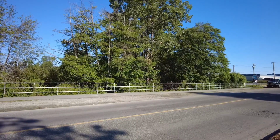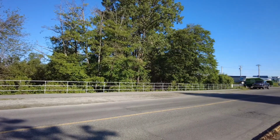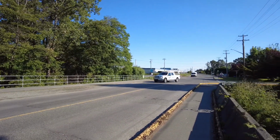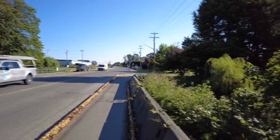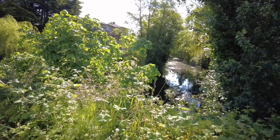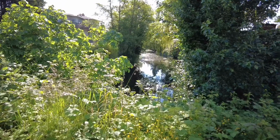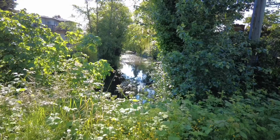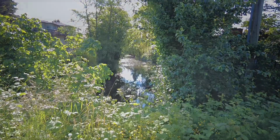Well, I'm standing on Kenora Drive out by the airport, just down from where you turn to go into the Aviation Museum. And I guess you've never looked this way before if you haven't seen this. Reay Creek. Apparently there's a park and a pond. And I thought I'd check that out this morning. Let's go have a look.